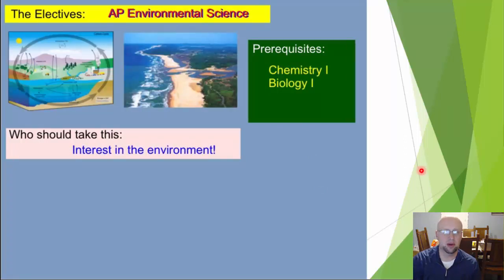And then we're going to talk about some of our AP classes here. If you don't know what AP is, AP means advanced placement. These are college level classes. There's a potential to get college credit out of each of these classes. And so these are some really demanding classes. They're going to demand a lot of your time and energy, and they're going to be really serious and intense. And your teachers are going to teach them as though they were college classes, because that's essentially what they're replacing.